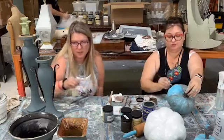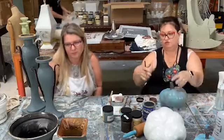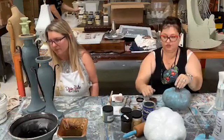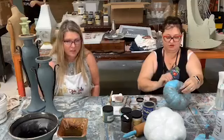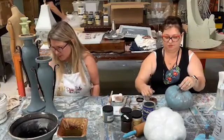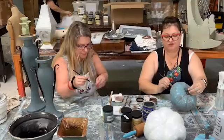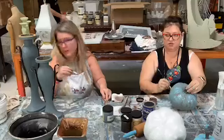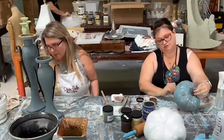Those urns, especially the fluted one on the right, that one would be really great with a pumpkin sitting on top of it. Yes, it would. Anna, you hear that? What's that? We've got pumpkin places for you. Let me finish my pumpkin. You don't want me to put that one on there? No. You can try. I might do it. I feel like it might be big.